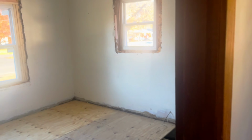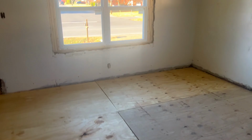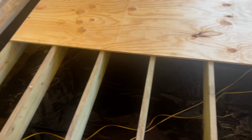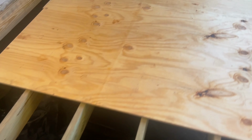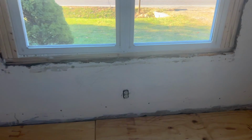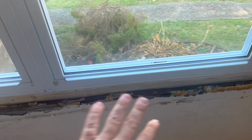Still have the 2 windows that need to be put in, one in the kitchen and then this one right here. But my main focus right now is to get the plywood delivered. That way we can finish off this floor, close everything up, finish this area right here, and then finish the floor in the bathroom. Then we can start on the outlets. Then we can start putting the molding around the windows, getting all of this stuff fixed and ready to go.